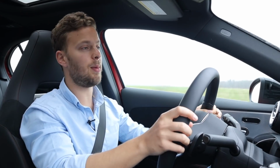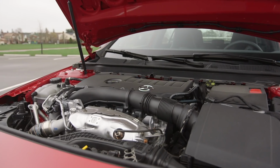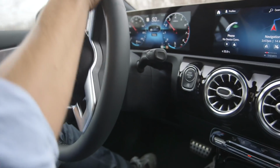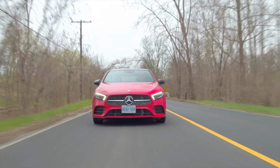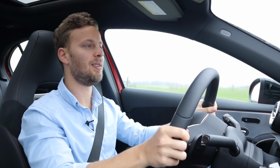So we're in a 2-litre turbo engine that pushes out 221 horsepower, and thanks to the 4MATIC system we get to put the power to all 4 wheels, which in Canada is a lovely thing to have. In fact, for $2,000 cheaper you get the front wheel drive version, which, I don't know, for Canada the extra $2,000's a no-brainer for all-wheel drive. Like, honestly, putting my foot down in this, and there's 100. It is quick enough, for sure. Yeah, power delivery is really good.